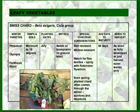It takes 60 days for Swiss chard to reach its maturity, and the outer leaves you harvest first, and it's a wonderful vegetable. Barb will tell you a little bit more about that later.